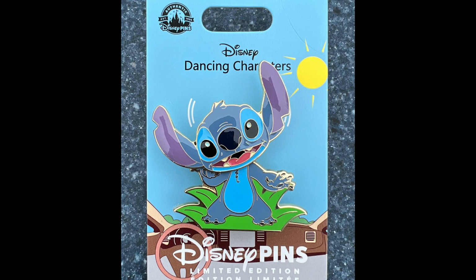And then finally, we have the 4th pin in the Dancing Characters series. This one features Stitch. It released at Disneyland so far, but is coming to Walt Disney World soon. Limited edition of 4,000, retail price $19.99.